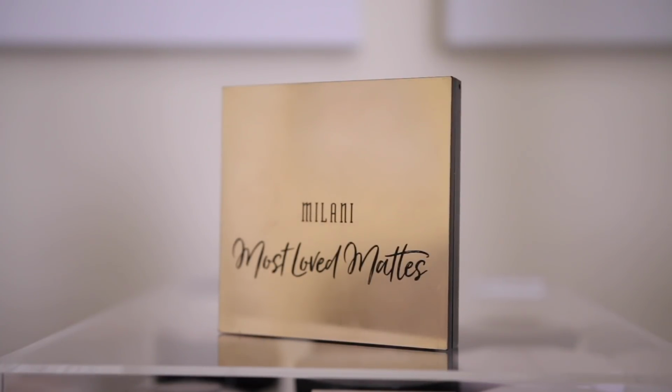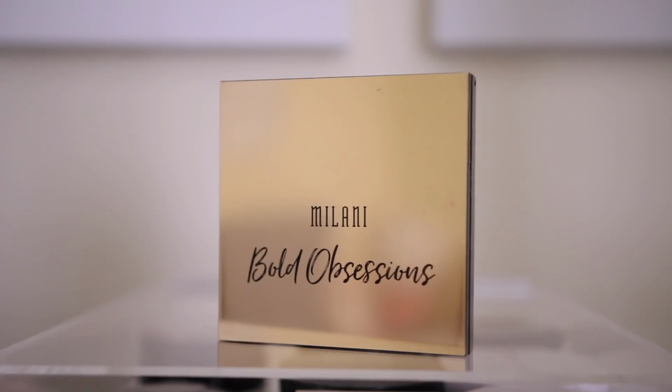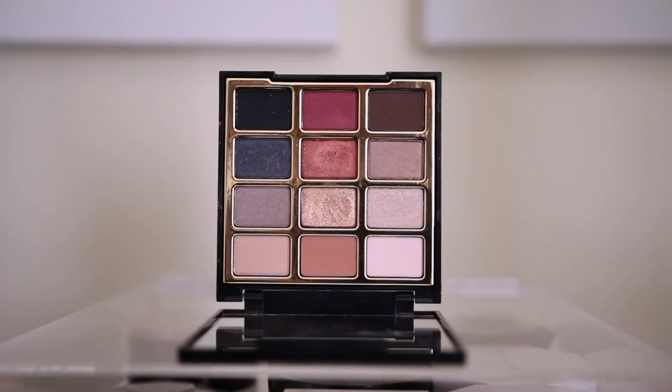As always, I'm going to be using the Milani Most Loved Mattes palette. I adore this palette, and I think everybody needs to have a good matte eyeshadow palette in their collection. I love how neutral the palette is because it's perfect for all year round, but I love all mattes for fall. They also have a palette like this that's mattes and shimmers if you like a mixture of both, but for today I'm going to just use this one because I love me a good matte makeup look.